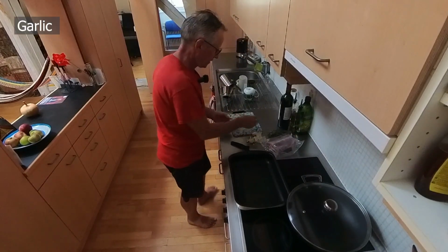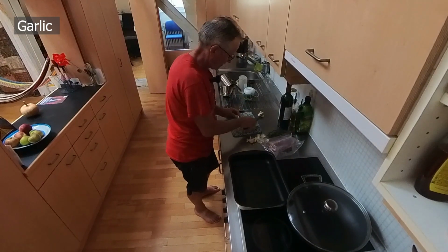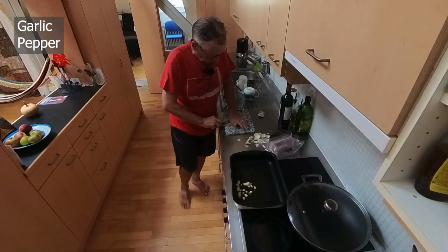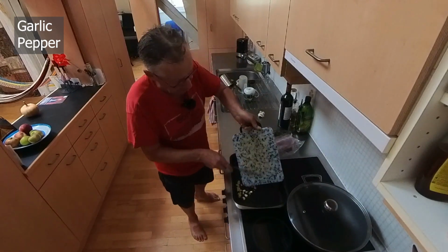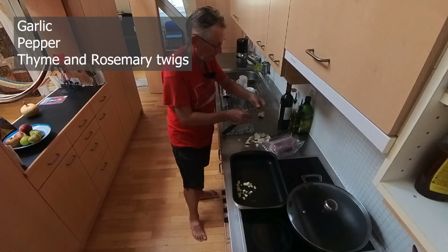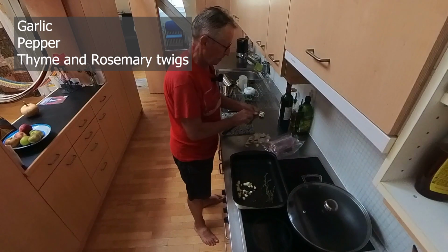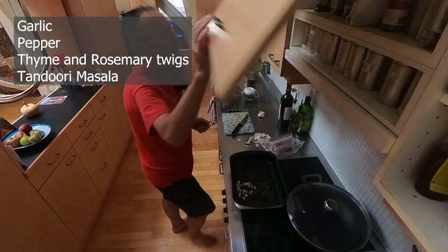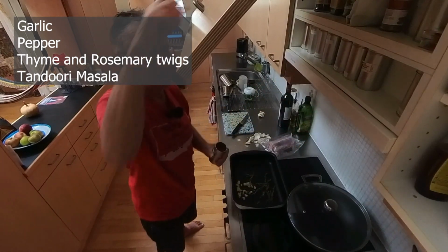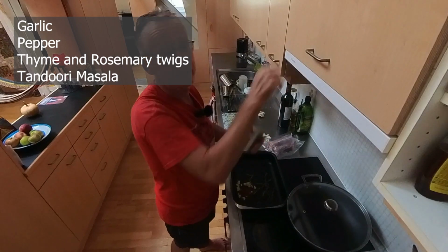Don't be shy with the garlic. What we also need is a bit of black pepper. Then thyme, can just throw in twigs. The same with rosemary. Then my favorite addition is tandoori masala.